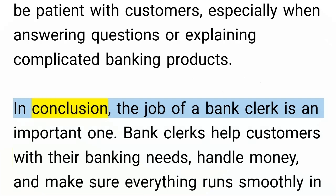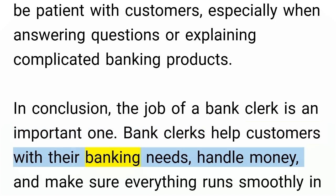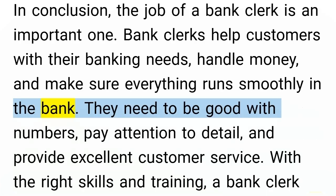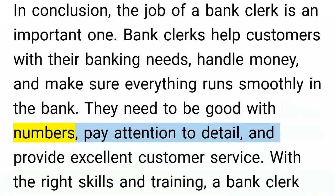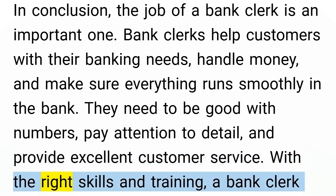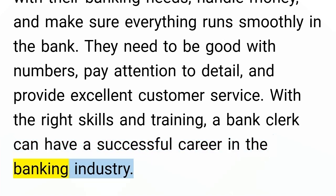In conclusion, the job of a bank clerk is an important one. Bank clerks help customers with their banking needs, handle money, and make sure everything runs smoothly in the bank. They need to be good with numbers, pay attention to detail, and provide excellent customer service. With the right skills and training, a bank clerk can have a successful career in the banking industry.